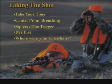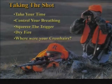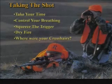Okay, taking the shot. Once you've been hunting and you have come to the time when it's time to take a shot, the number one thing that most people wish they could do over again is take your time. The vast majority of the time when it comes to taking a shot, you have more time than you will take. So take your time. The keys to a good shot, there's pretty much two: you control your breathing and you squeeze the trigger.